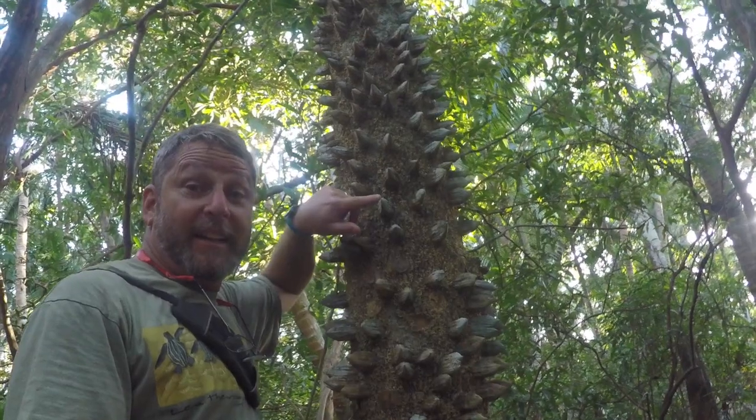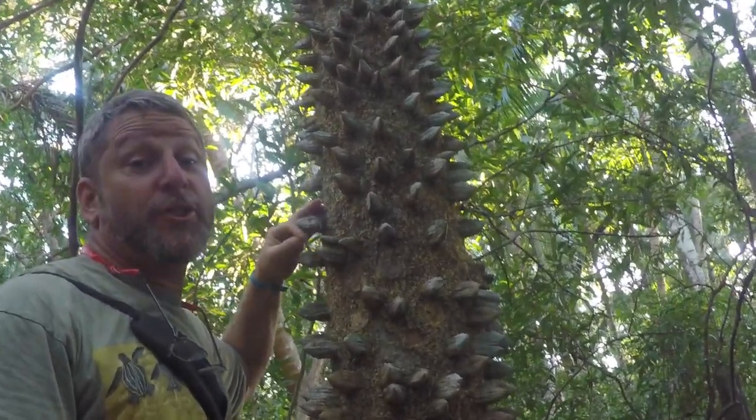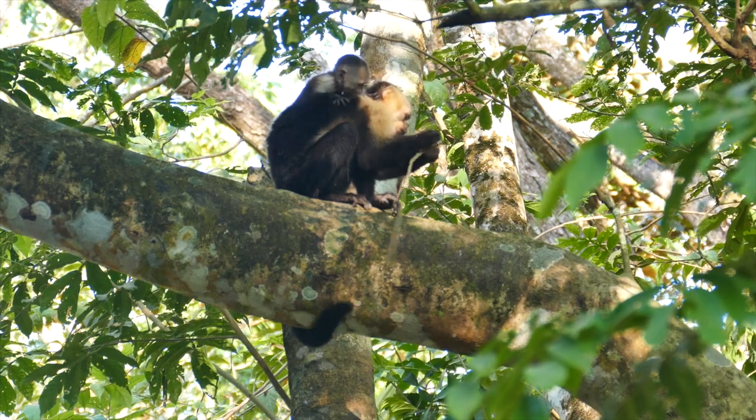Ow! These are really, really sharp. Even though they hurt, I thought the spikes on the trees were really, really cool. And I started to wonder, why do trees have spikes?